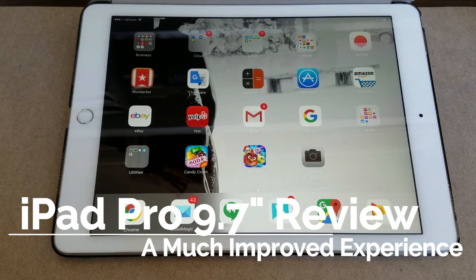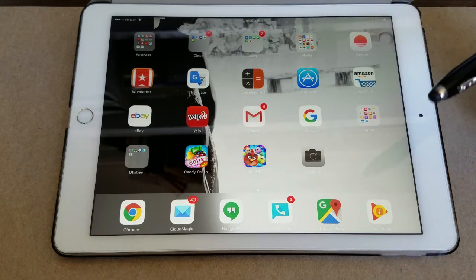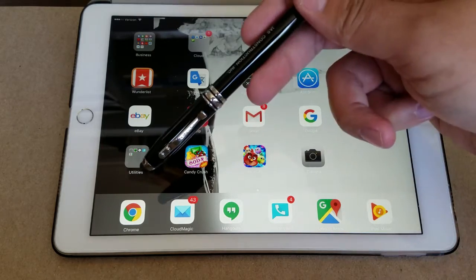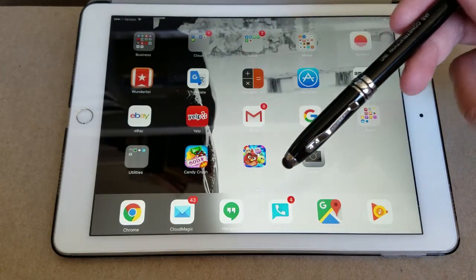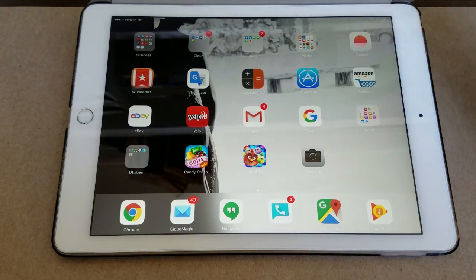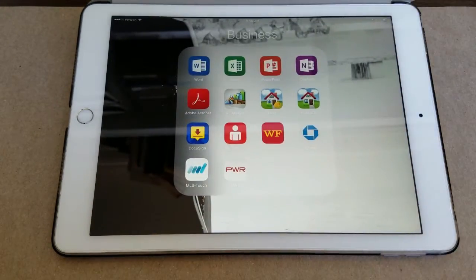the iPad Pro. This is the 9.7 inch, and like I mentioned in my impressions, I basically turned this into an Android tablet. Basically, everything down here on this bar is, or are Android apps, with the exception of Cloud Magic. And I pulled out my business apps. Thanks to Microsoft services, I'm able to have all my Microsoft Office applications here as well.